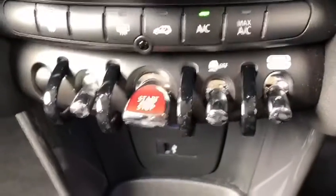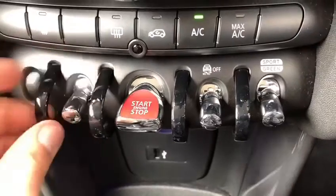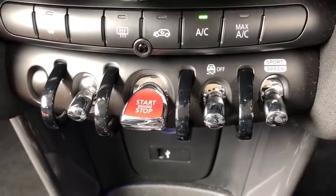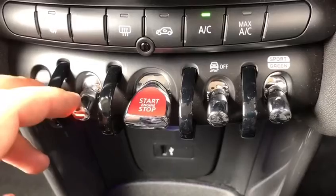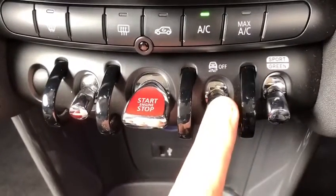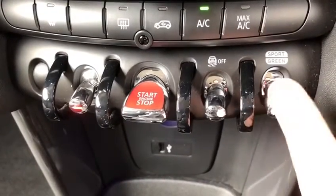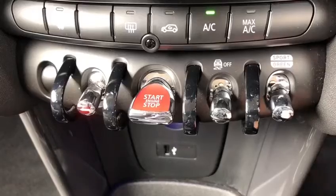Below that, we've got these buttons just here. So starting from the left-hand side, this one turns off the stop and start. This car is designed to cut out when it's stationary in traffic to save you fuel. That system is now turned off. This one starts and stops the engine. This one turns off traction control. And the one over here will put the car in sport mode, green mode, or mid mode, which is what it's in at the moment.